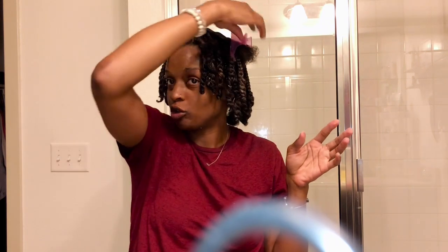So I'm just gonna braid this up. Y'all, at the ends, y'all see that I'm twisting them and then finger coiling. That way I have a little curl at the end of my braid out.